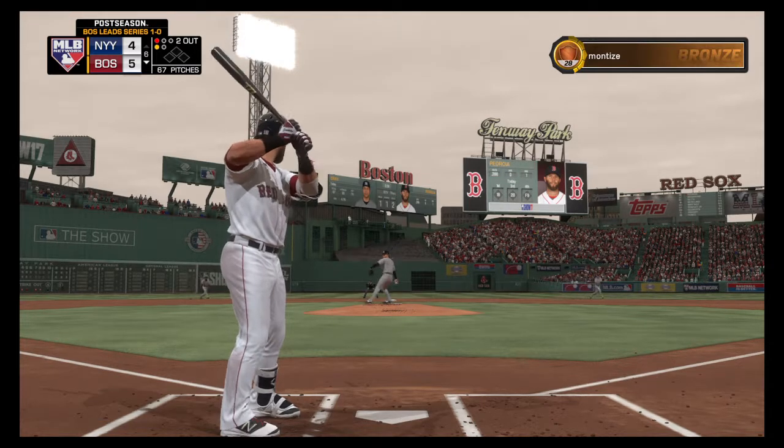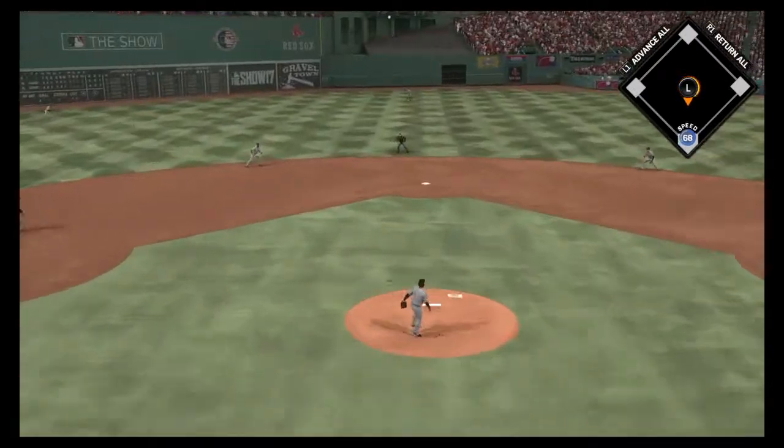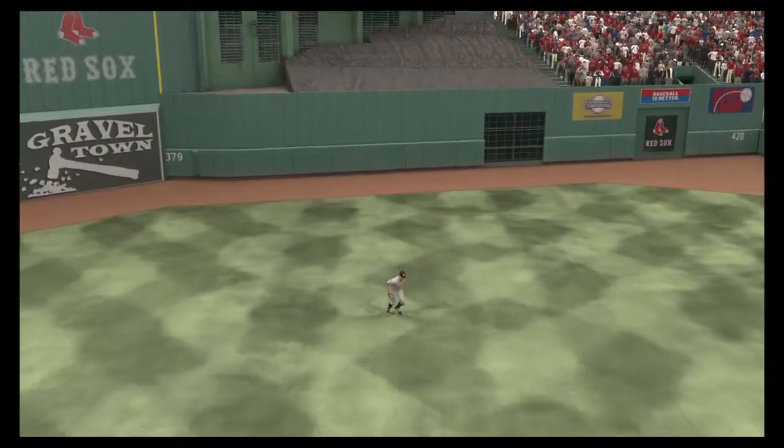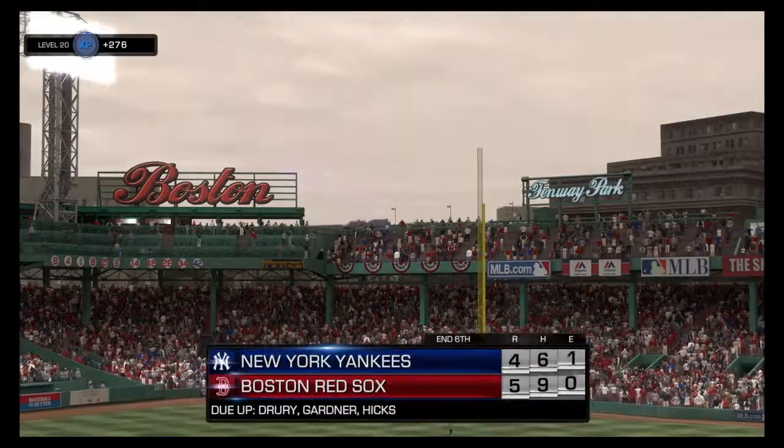From the windup, the 1-1 pitch. This is in the air out to straightaway center. Gardner is there, and that retires the side.